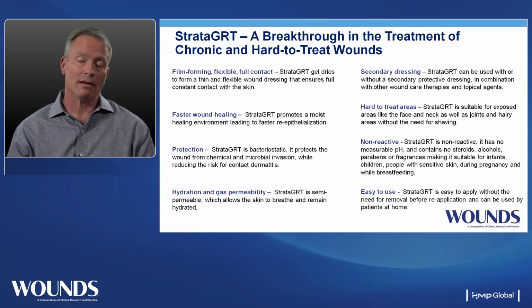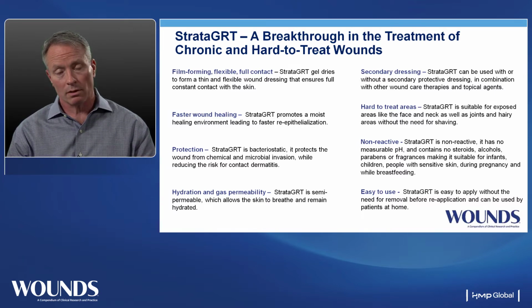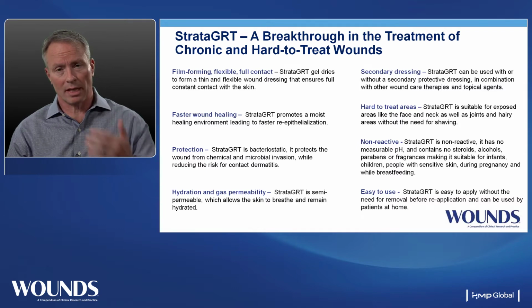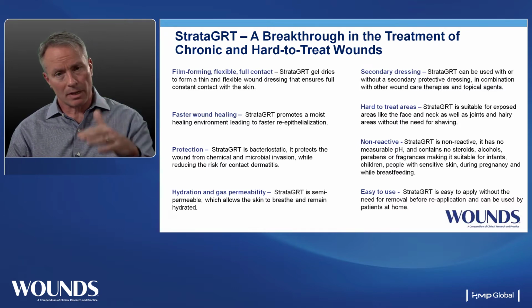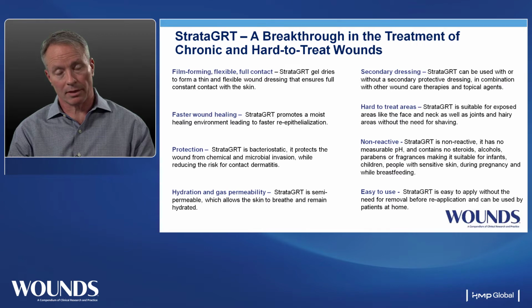And by doing that, we do a couple of things. We facilitate healing quicker by maintaining proper hydration in a wound, thereby facilitating better keratinocyte migration. And at the same time, it is a semi-permeable film that is formed, so we allow exchange of gases. But we also are able to keep the water content in there because, as you know, we have to have proper moisture balance to facilitate cellular migration.